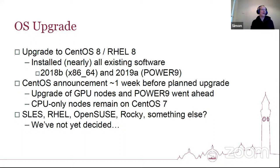We haven't quite decided what we're going to do yet. We decided we'd go ahead with the upgrade of the GPU nodes and Power 9. This is because most of our GPUs are actually on the Power 9. That's Red Hat, so we have support. So it didn't seem any reason to avoid that upgrade.